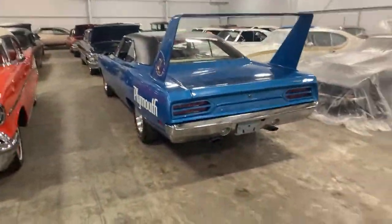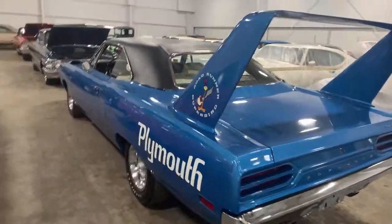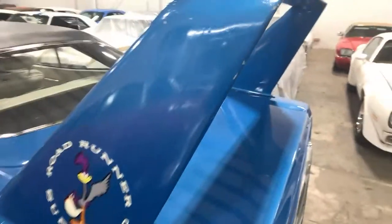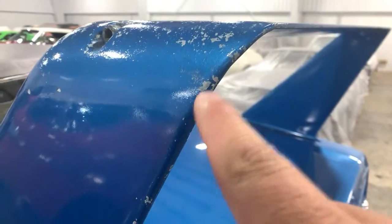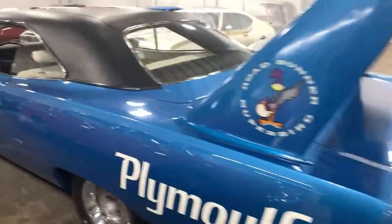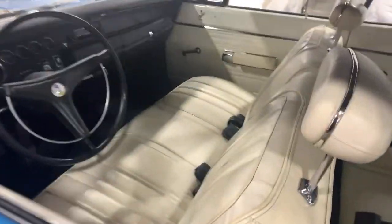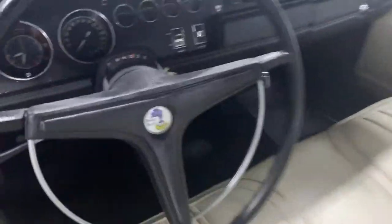This is an unrestored Superbird. And you can tell just by looking at the paint. I mean, you can see all the nicks and stuff. You can see there's not a repaint in there at some point. There's not layers of different colors. This is really cool. So bench seat, automatic. Got the beep beep in the center.